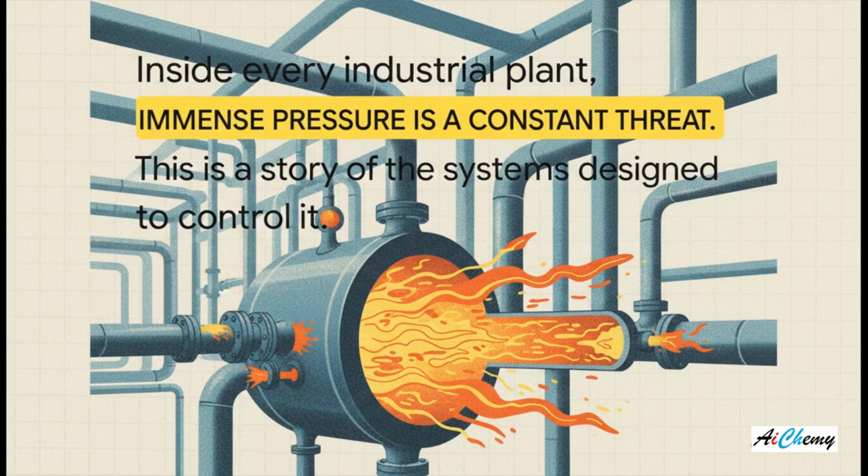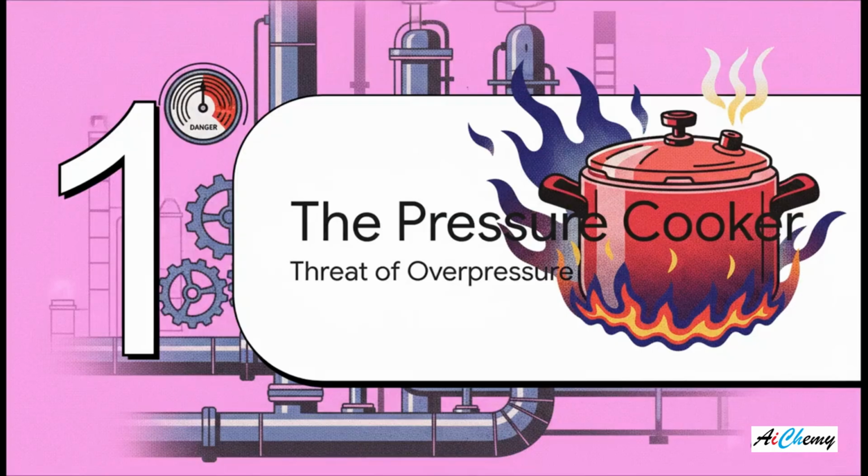I mean, think about it. Every single pipe, every vessel in there is like a balloon being pushed to its limits, holding back unbelievable forces. This isn't just a story about some pipes and valves. It's about foresight, it's about physics, and it's about the brilliant design of systems that are literally built to fail, safely.